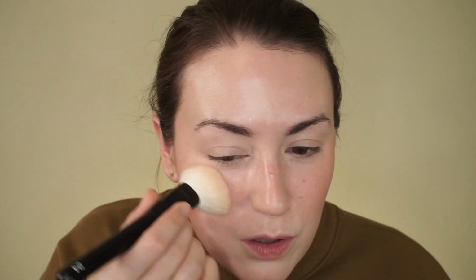Just blending it out. Okay, so yeah, I think that looks pretty good. I feel like I have more on this side though. I need to go in and add just a little bit more. I'm gonna keep going back and forth, adding more onto each side, trying to make them even, and then I'm gonna end up looking like a clown. So yeah, that's nice. Okay. Let's see, does it smell like anything? Not really. Normally Chanel products are pretty heavily scented.